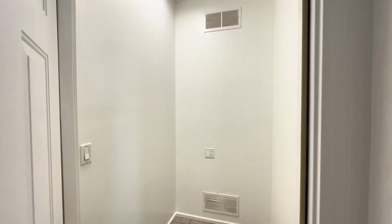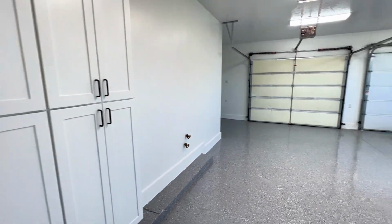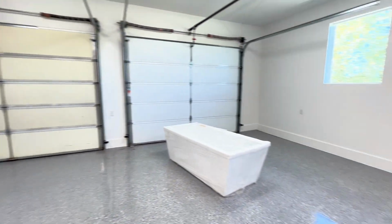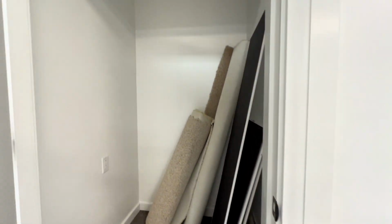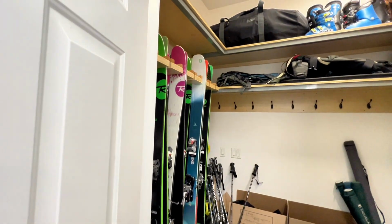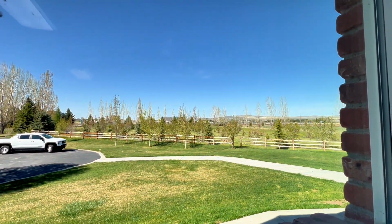To the right, when you enter the garage, is a special room built specifically for an extra refrigerator. Then we'll see hooks and extra cabinets on the left, epoxy flooring that's been completely redone. There is a door to the left so that you can access the backyard from the garage if needed. And then to the right is another room specifically for an extra freezer. They thought of everything to keep your garage looking clean and organized. And then last but not least, this room is specifically for your outdoor gear. They're using it for their ski equipment. Lots of windows even in the garage, and every window has something to look at.